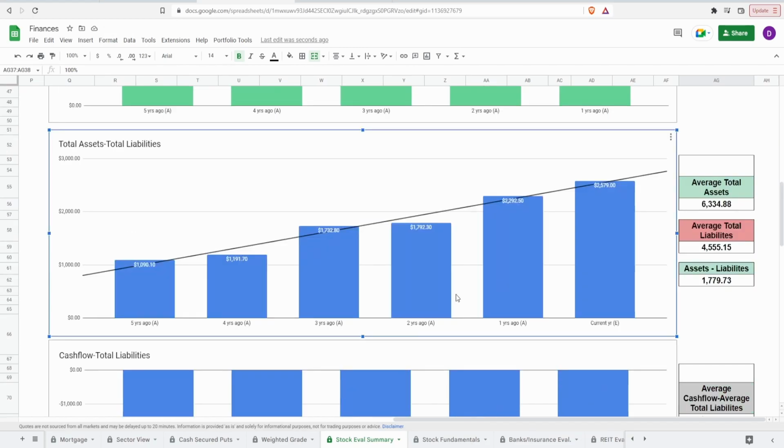Coming now into the total assets minus the total liabilities, let's see if the company is able to survive an economic downturn. Obviously doing this, you want the assets to be higher than the liabilities, and currently guys, they're at $2.6 billion in this difference. And on top of that, within the past 5 years, they have increased this pretty consistently upwards, which is really good to see. Average total assets, it's around $6.3 billion. Average liabilities is around $4.5 billion, and doing this difference we get $1.8 billion.